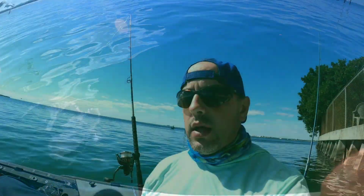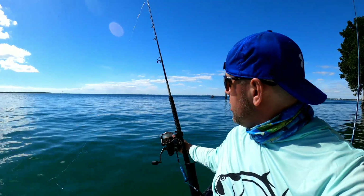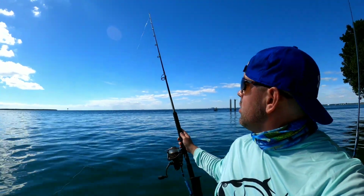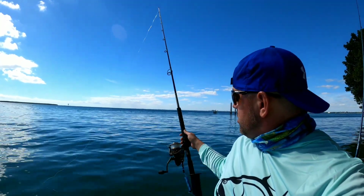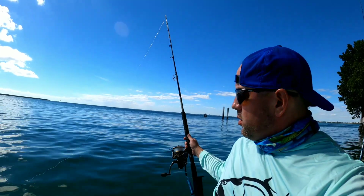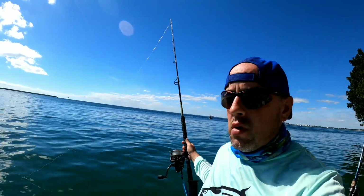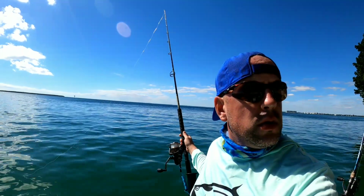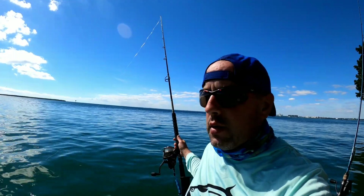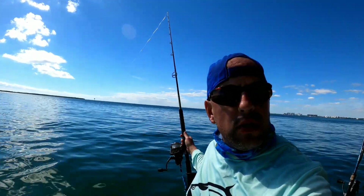The line in the water, we got an 8,000 series. This is a Daiwa BG, right? Yeah. Okay. And how heavy is this rod? I don't remember, bro. It's mostly a casting rod, but it's strong as hell. And we're using 50 pound line? 50 pound line. Yes. Okay, and what size hook? 6-0 circle. We put like 5 sardines on, I think.